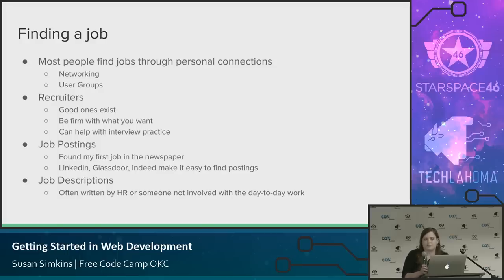And job postings are all over the place. Obviously, there's big places like LinkedIn, Glassdoor, Indeed that make it really easy to fill out an application and put your resume up on the internet. I actually found my first job in a newspaper posting in the Oklahoman, so you can find a job anywhere, even in places that you might not expect.